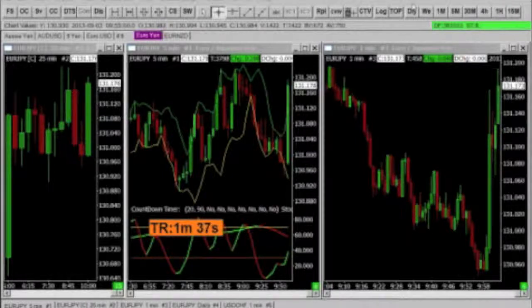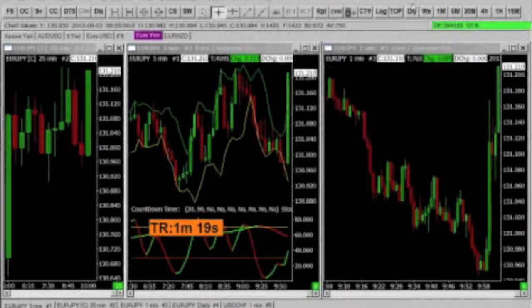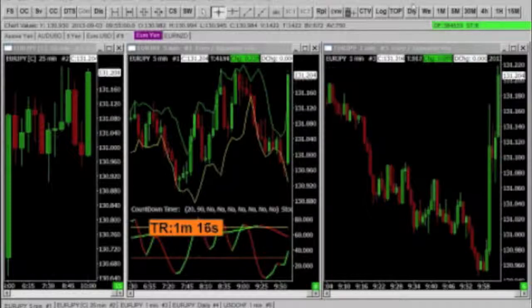Let's start out like this. A lot of people use indicators, and there's nothing wrong with indicators if you know why they're to be used. Indicators are nothing more than a confirmation tool, or a visual confirmation tool, once you already see it in price.